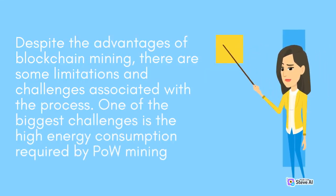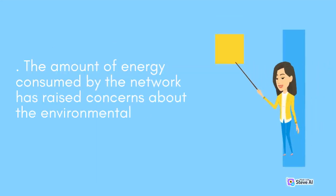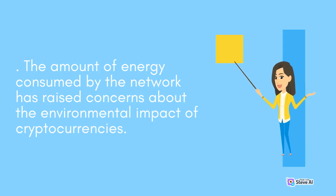Despite the advantages of blockchain mining, there are some limitations and challenges associated with the process. One of the biggest challenges is the high energy consumption required by POW mining. The amount of energy consumed by the network has raised concerns about the environmental impact of cryptocurrencies.